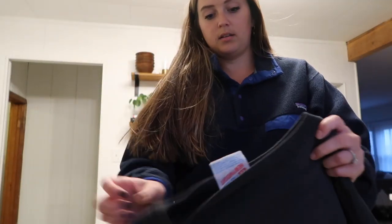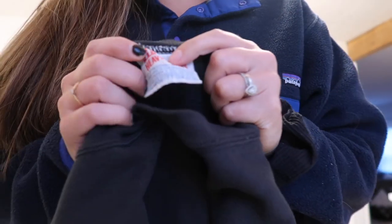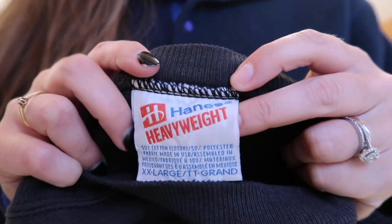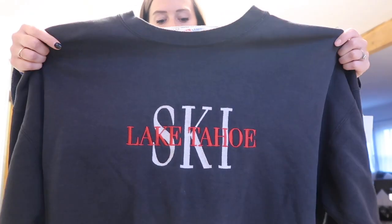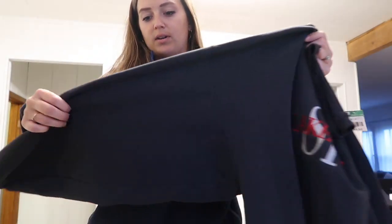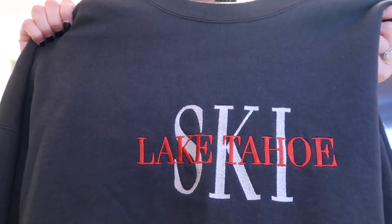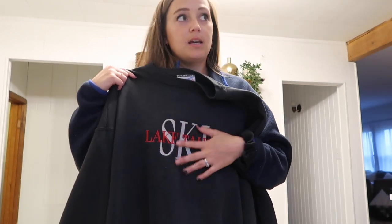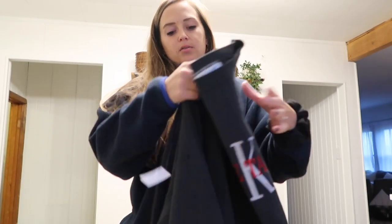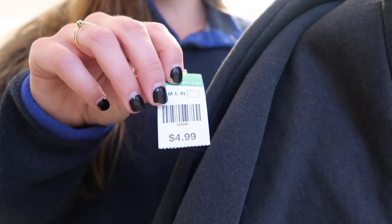Next up, this is to sell. It is a vintage Hanes. Here's the vintage Hanes tag. It's a crew neck sweatshirt, and it's black, but you know it's vintage, so it's got a kind of faded black, which I love. And it just says ski Lake Tahoe. There are a lot of people who ski, obviously. It's the winter time, so I think that will do really well on eBay, and I paid $4.99 for that.